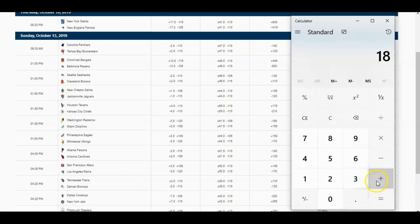Then I will add 12, which is the spread. I'll add the full spread back in, and I will get the favorite's implied team total. So 30 plus 18 equals 48. So I double check my math, and I know it's right. So I've got 18 implied points for the Cincinnati Bengals and 30 for Baltimore. Baltimore is going to score, theoretically, 4+ touchdowns. They're in a good spot to focus on that offense this week.